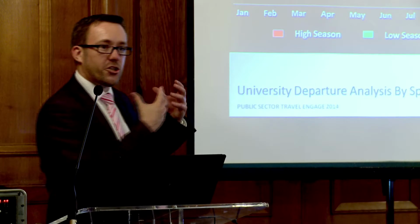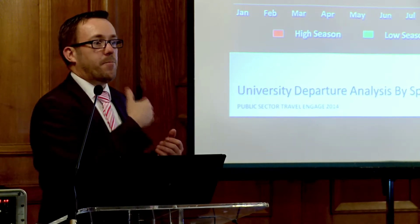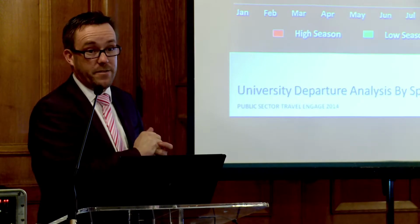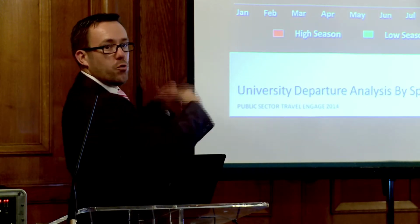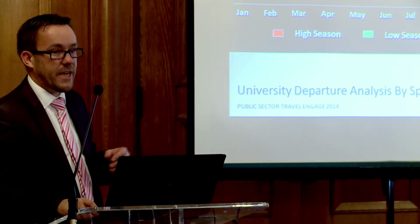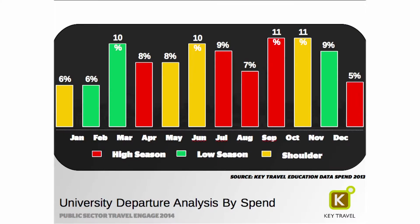So what I'm going to show you here is a percentage by month of spend in a university. So imagine all universities only spent £1 million in 2013. Here are the percentages of when they departed on that spend value.